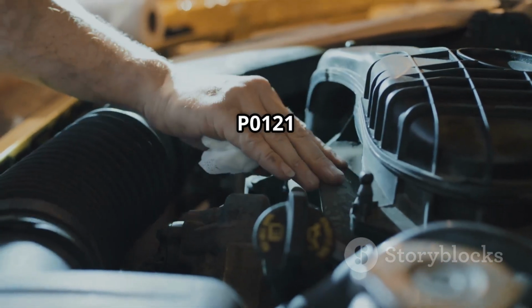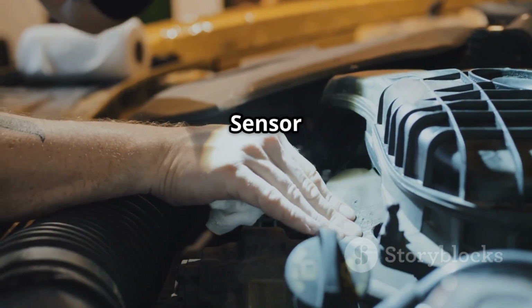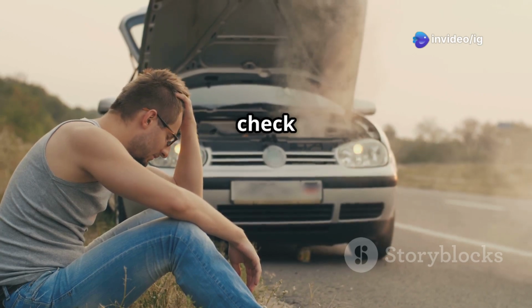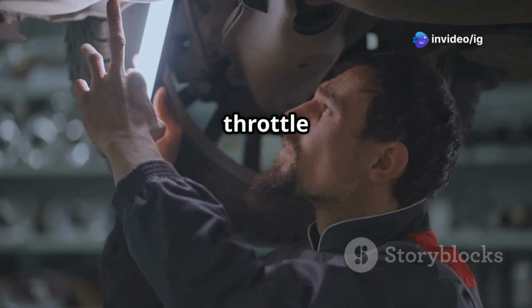That's how you fix P0121 throttle position sensor circuit issue. If your car is hesitating, stalling, or struggling to accelerate, check your TPS sensor, wiring, and throttle body.